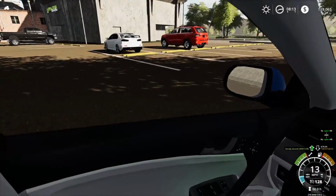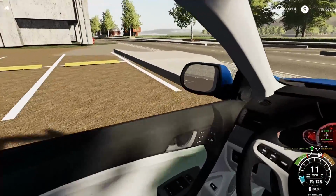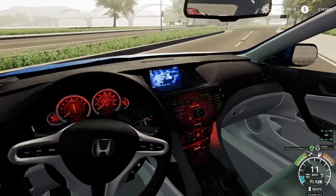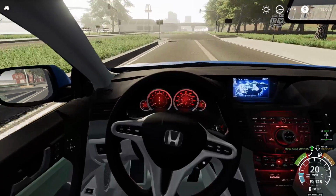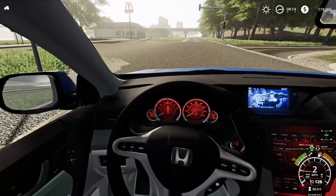Oh, it has more horsepower. It's got more speed than the Mitsubishi. Okay, this could be fun. Let's take her for a rip, shall we? Come to a stop here and then let her rip. Let's see, 0 to 60. What do we got?